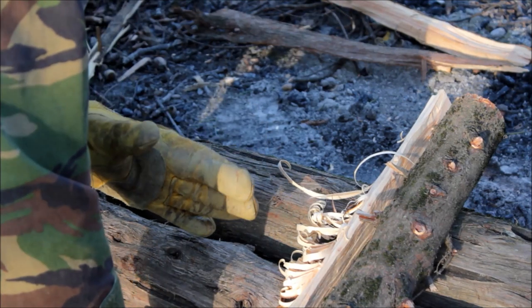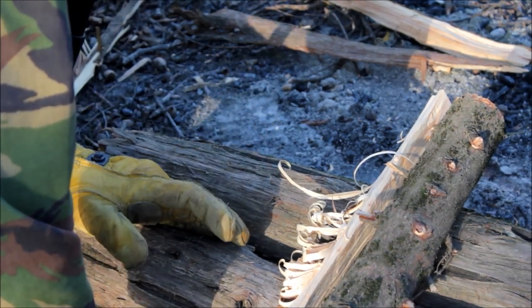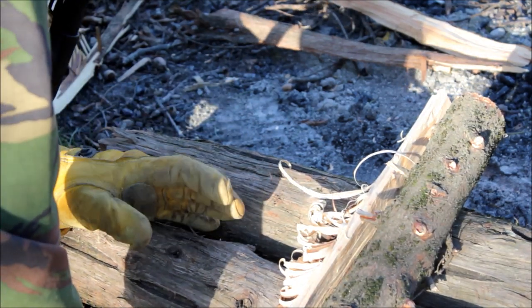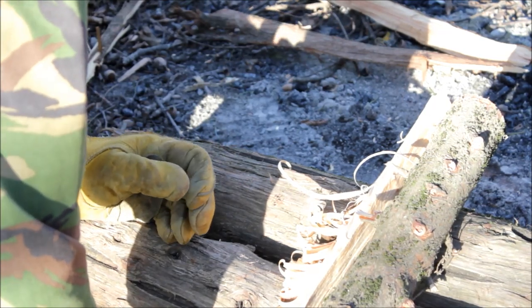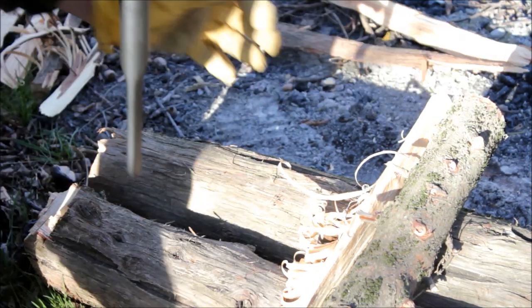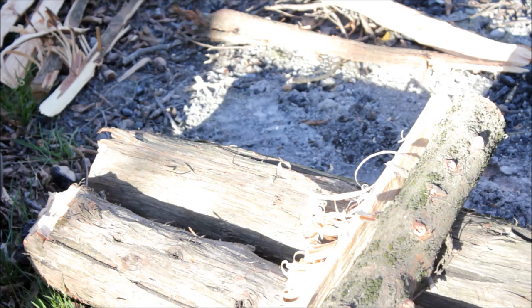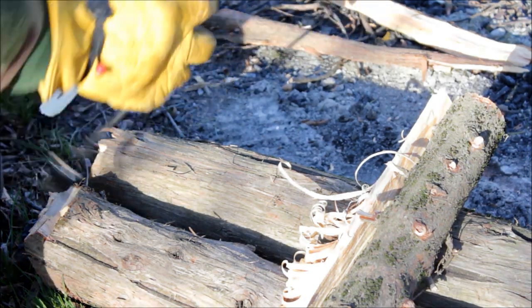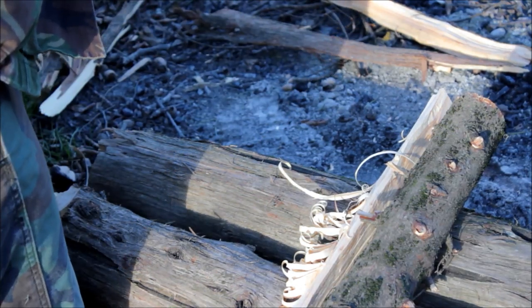Guys, it is getting pretty late. It is about 6 o'clock. I came out here pretty late and I haven't even started the fire now to eat the dinner, so I have to start this fire pretty quickly so that I'll have time to process the big oak, and I'm very hungry, so let's give this a try.